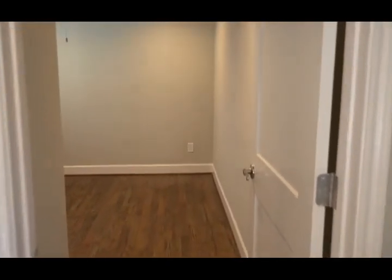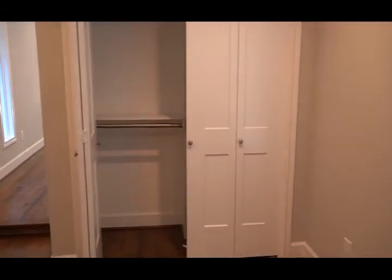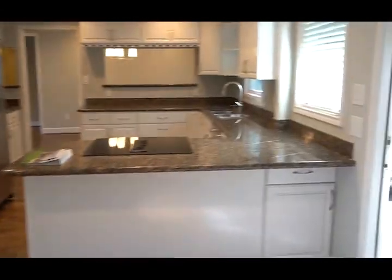Before we do that, right outside the living room is another bedroom that has a little view of the backyard. Let me see if I can open that up for you. That's cool. It has a little closet and a fan here. But these ceilings are low, and you can tell this was the garage at one time. You can actually feel the heat a little bit hotter in there.